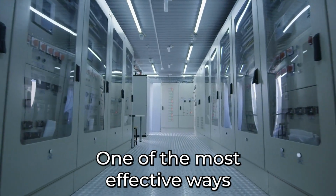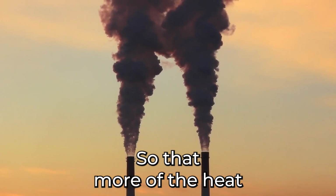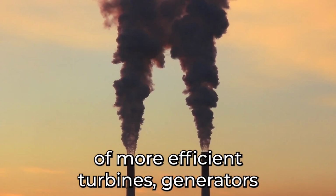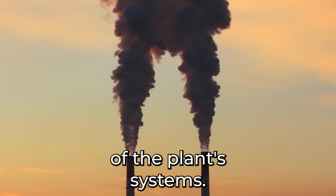One of the most effective ways to reduce waste heat is to improve the thermal efficiency of the power plant so that more of the heat generated by the fission reaction is converted into useful electricity. This can be achieved through the use of more efficient turbines, generators, and other components, as well as through better design and optimization of the plant's systems.